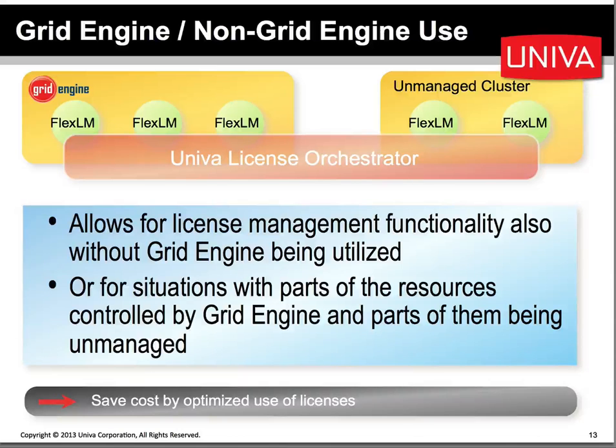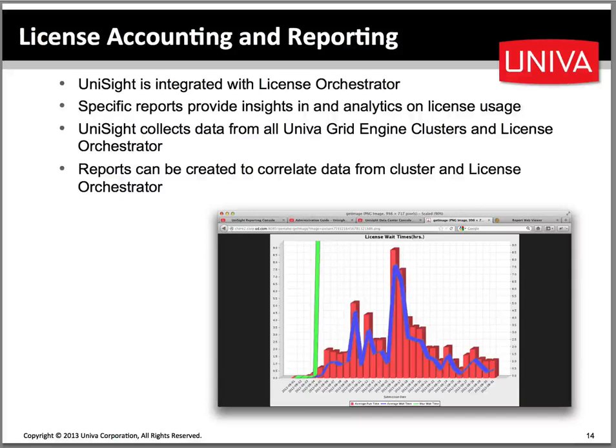On slide number 14, just to point out that we have integrated Univ License Orchestrator with the ecosystem that we provide from Univ for Univ Grid Engine. This entails also the UniSite capability that we ship with Univ Grid Engine. UniSite is an accounting, reporting, and data analytics tool which goes into Univ Grid Engine, collects data, and allows you to create reports about what has been used, where, and how much, by whom, and so on.